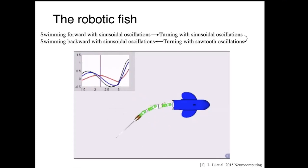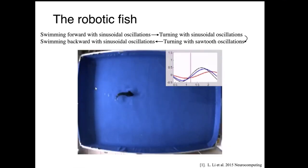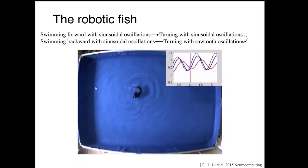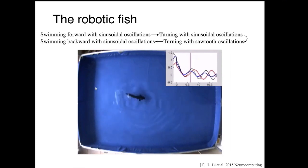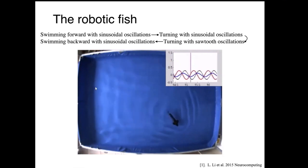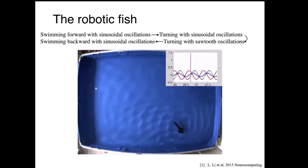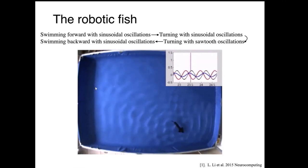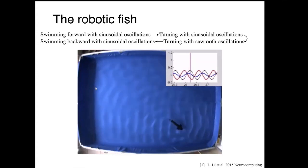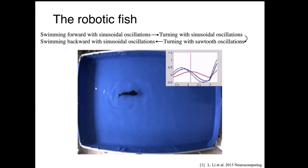After the simulation, we find those transition movements look a bit natural, and then we want to test with a real robot system. We put the same controller on the physical robot fish, and we control the robot to swim with different oscillation patterns, like sinusoid or sawtooth oscillations, and also optimized for swimming backward, although this is not natural in real fish systems. You also find the robotic fish swimming backward is not as efficient as swimming forward, but it can.